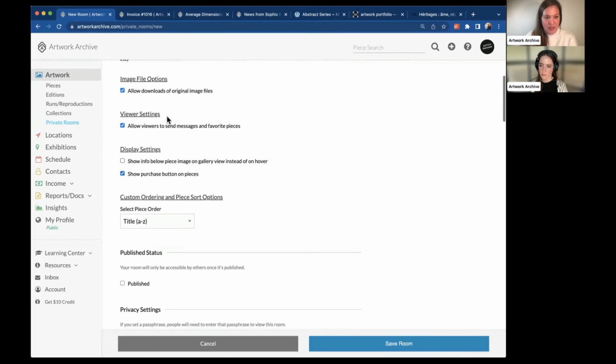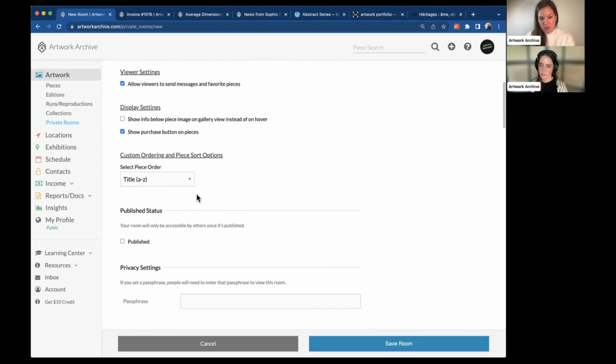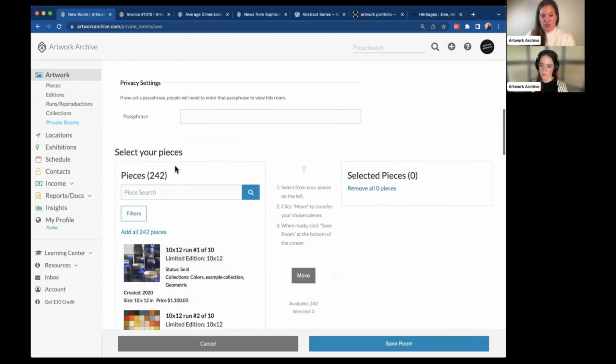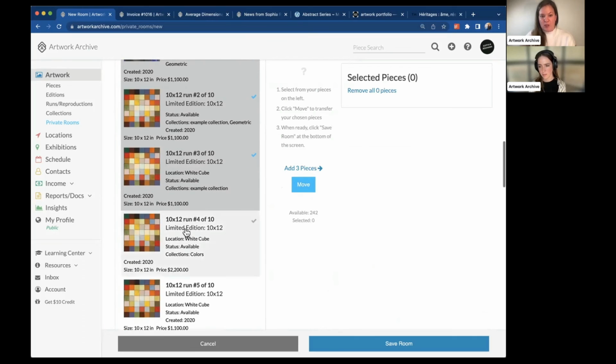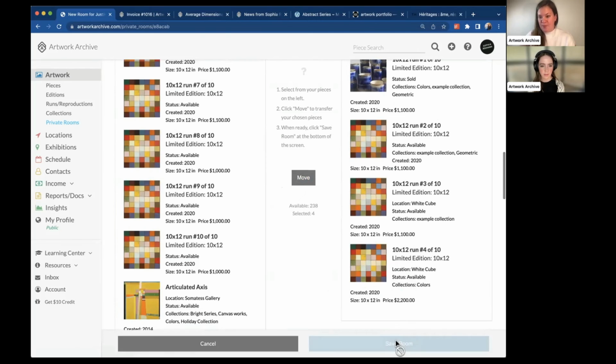Then you have all these other settings as well to order the piece, show if it's published, and this is where you would choose each of your works. So I would come down here and select which ones I want to add. And I would say move and then save that room.